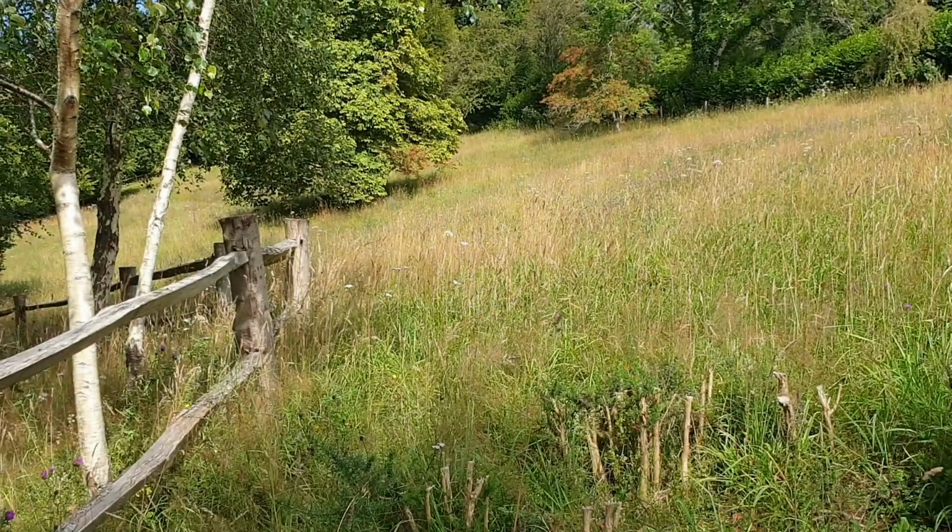Morning, David. Thank you so much for inviting me over to your paddock. It's absolutely gorgeous. I'm seeing bees and flowers and butterflies. It's really gorgeous. So looking forward to having a look. Good. So tell me a bit about the meadow. You've owned it for about 16 years. Yes.